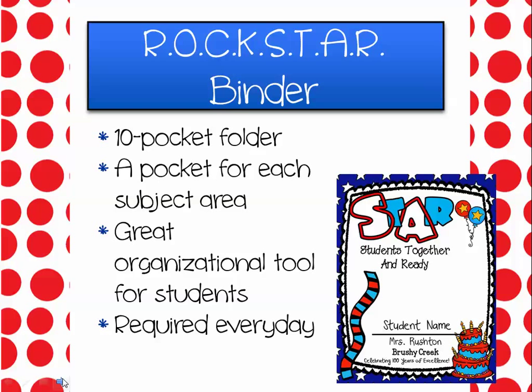And the kids know that they have to put it in my blue basket in the room in order for me to review whatever note or money you've sent in. It is required every single day. It's a great organizational tool for the students, and I would personally ask my kid every day what's in their star binder. One of the things that we find is that parents like to clean it out, and I would ask that you not do that, just kind of refrain from pulling all those extra papers out, because you just never know what it is that's important for us to keep.